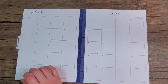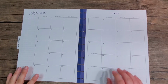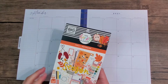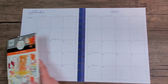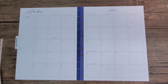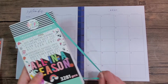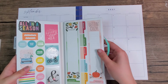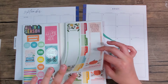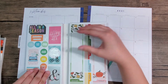I don't know about you guys, but I am beyond ready for fall. Like, so ready. If I could just get the weather to catch up to my mindset, then we'd be rolling. I'm going to use the newest fall sticker book, and I also have the two older fall sticker books, but I also have this All in a Season sticker book. I want to see what's in here before I pull from those, because I want a long sticker.